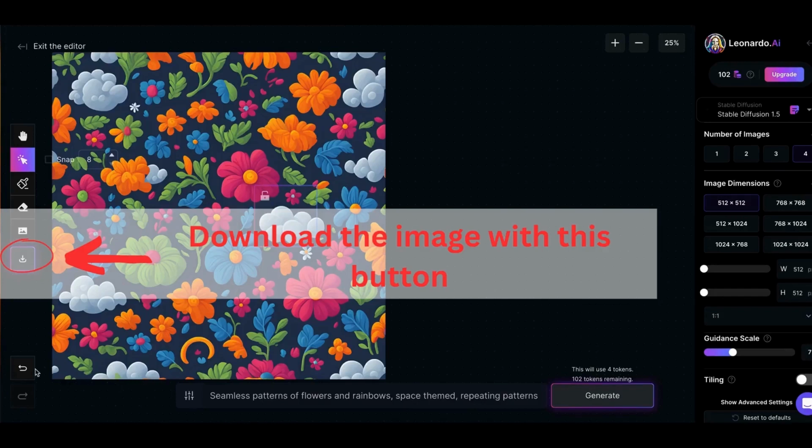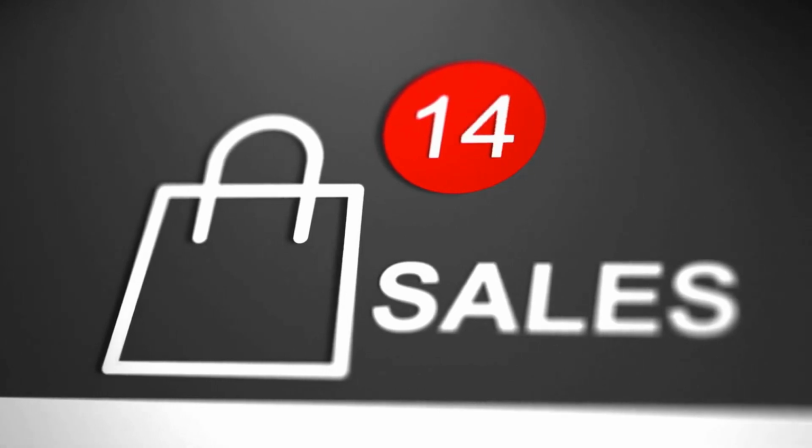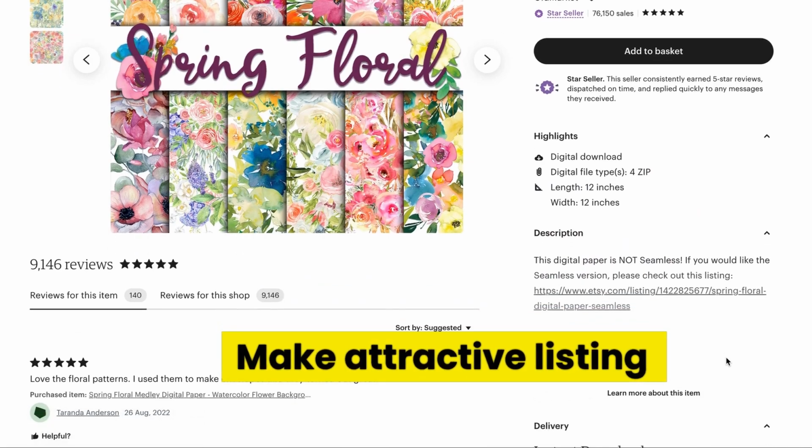After fixing the image, you can download it, and it will save as a PNG file. After finishing all the above work, you can then start to sell your image. The easiest way is to sell the file on Etsy as a digital download. Just make it look attractive in a listing, and people will want to buy it.